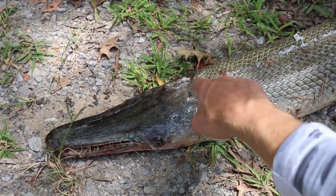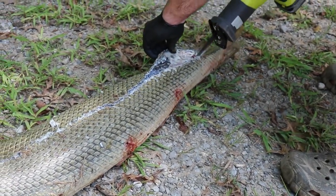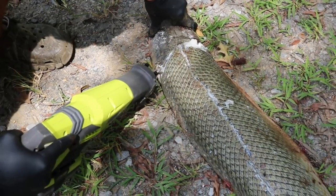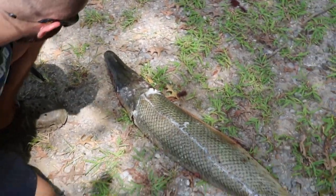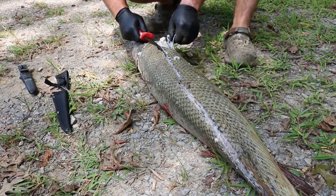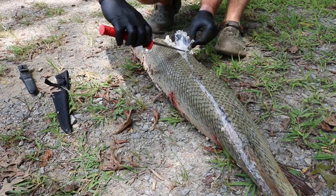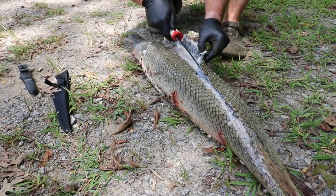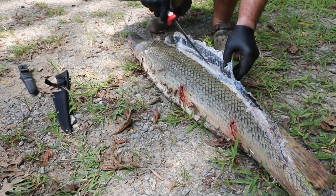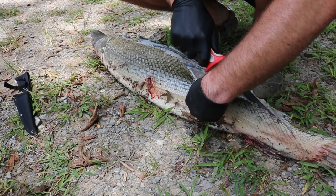All right, run down the side of his neck too. Peeling mostly. Damn. Bubble blade sharp, ain't it? Yeah, it is. They're tough to get into, but once you get there, it's downhill. Them two back straps right there, all you need.